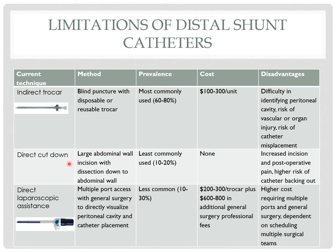The direct cut-down method is a method where a larger incision is simply used to visualize the peritoneal cavity and place the distal catheter. This results in a larger incision causing more discomfort, pain, and potential complications for patients. It is thus the least commonly used method that currently is used for placement of distal shunts.